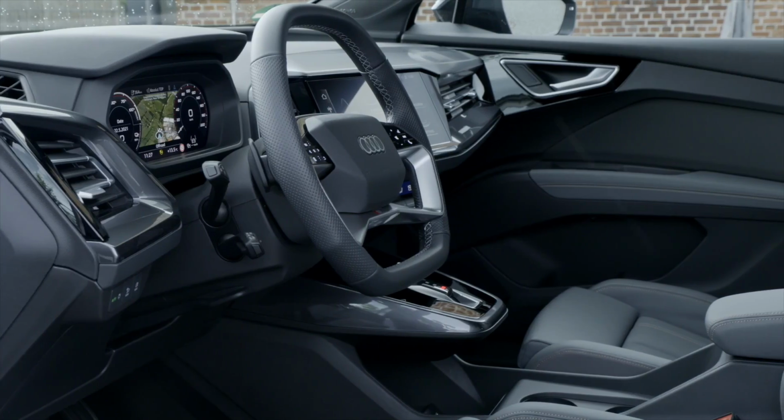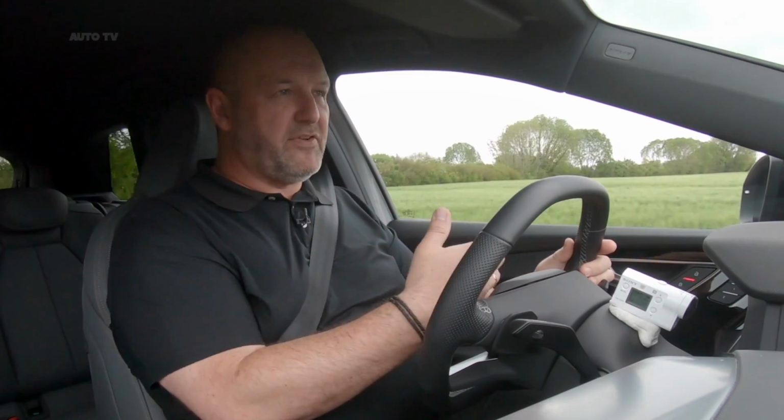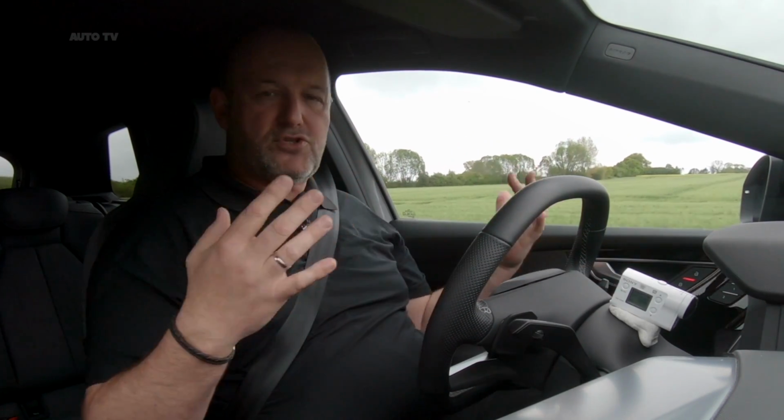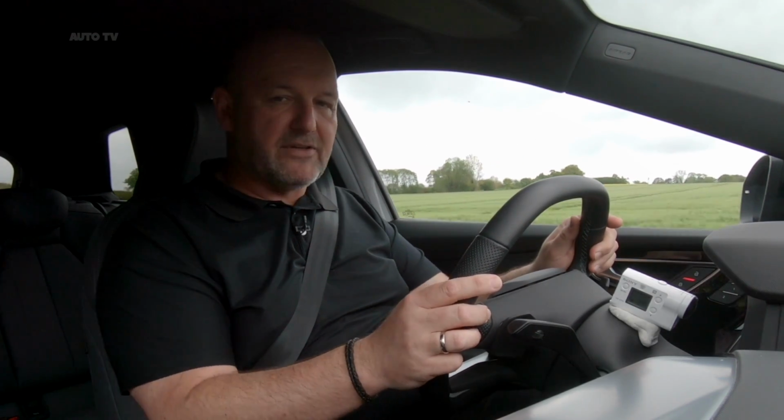Another thing which I really do like is how these displays and everything are orientated to the driver, which really surrounds you, and that gives you the perfect cozy feeling while driving.